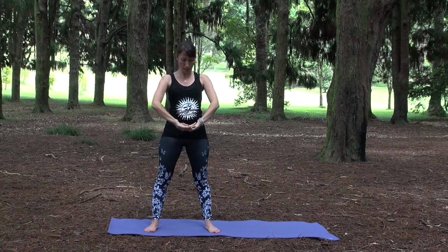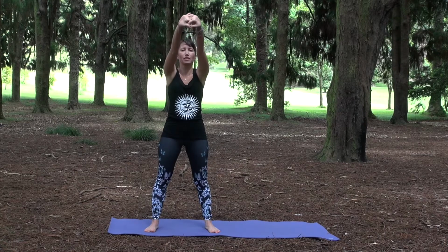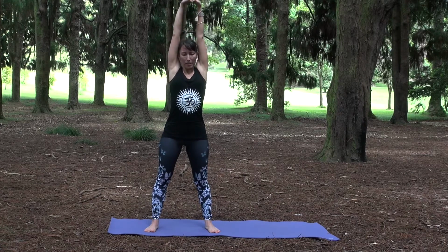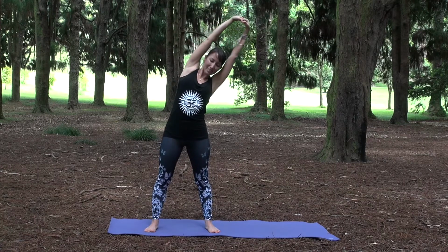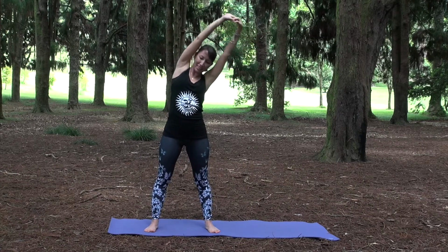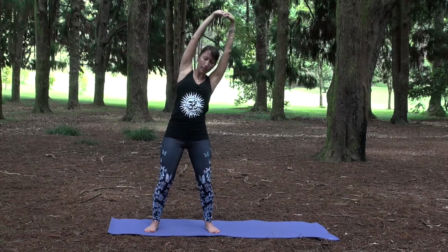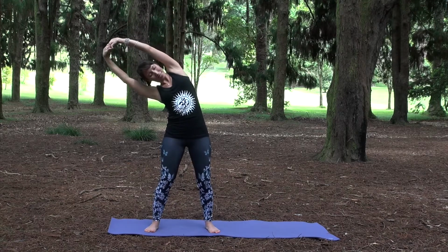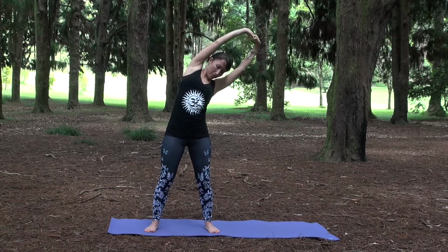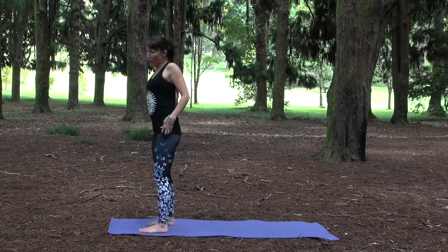Let's interlace our fingers, turn those palms out and reach them up so we get a good stretch through the fingers. We're going to pendulum a little bit from one side. And center over to the other side. And center, just keep on penduluming it out. You can soften the knees. Feel your way through. And let's release that. And we'll ragdoll ourselves back down.